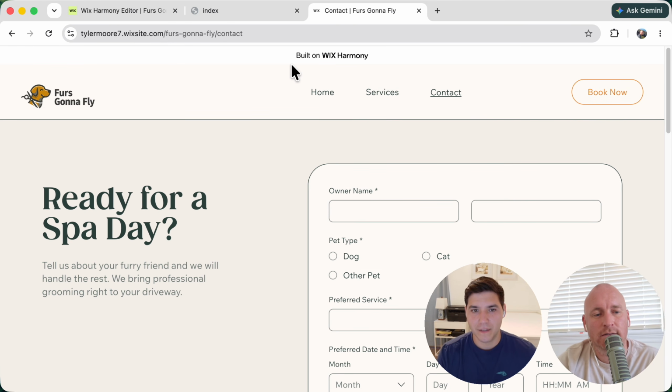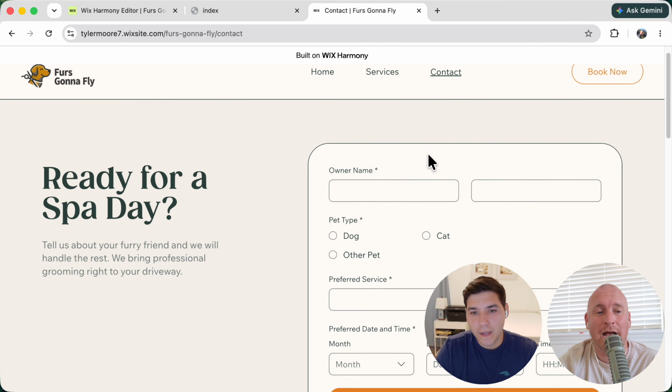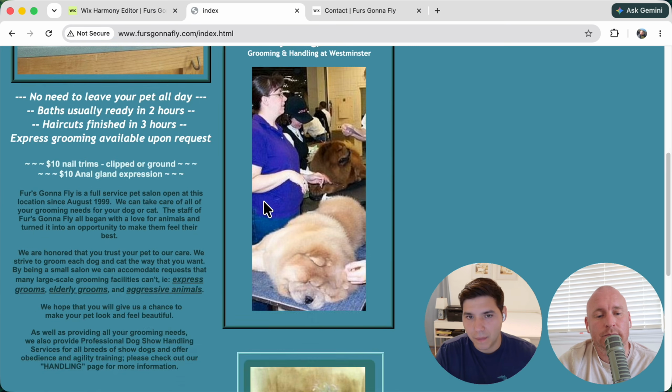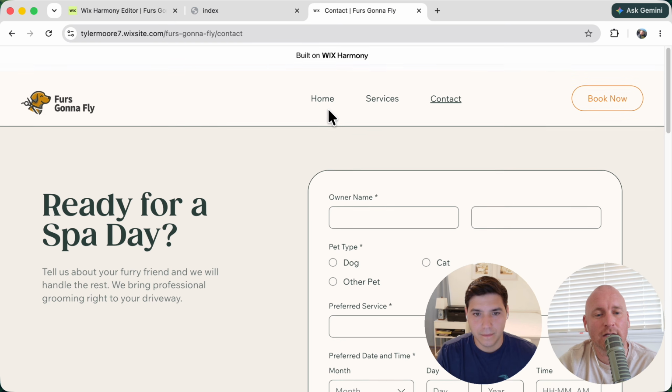Usually, if you were trying to build something like this in WordPress, it'd take you a couple of hours even to put something simple like this together. Yeah. Well, especially with this booking plugin, to configure a booking plugin, I think that might take you multiple hours. Yeah, you'd have to probably buy the booking plugin too. So this is before. Yeah, exactly. This is before and this is after.